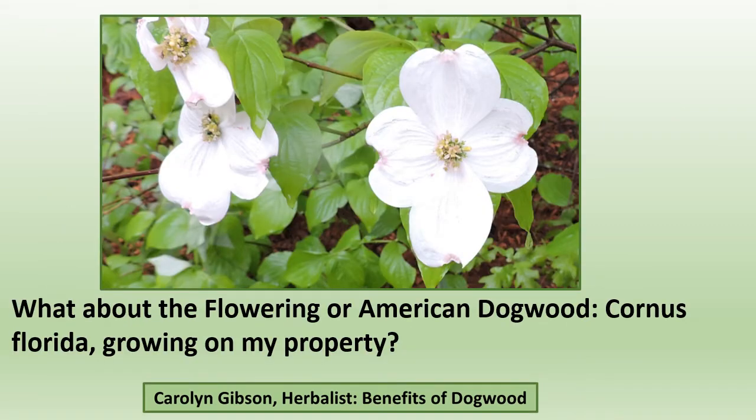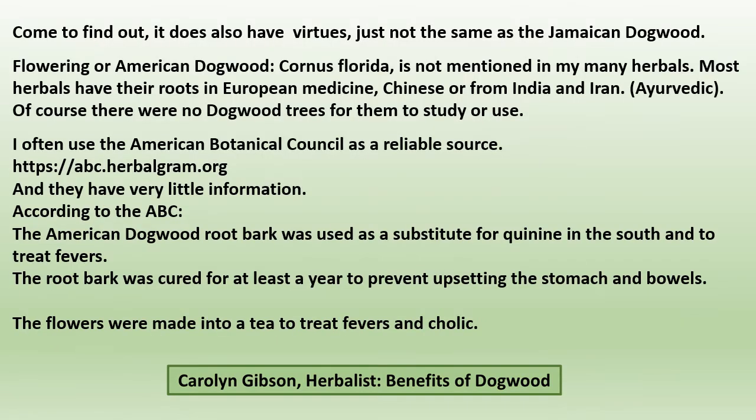But what about the flowering or American dogwood, this one that's growing on my property? Come to find out, it does have virtues, just not the same as the Jamaican dogwood. The flowering American dogwood is not mentioned in any of my many herbals. Most of my herbals have their roots in European medicine, Chinese, or from India and Iran. And of course, there were no dogwood trees for them to study or use for that matter. I often use the American Botanical Council as a reliable source when I really want to know what's reliable about herbs. And they had very little information.